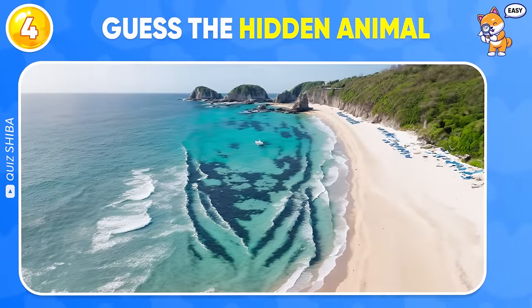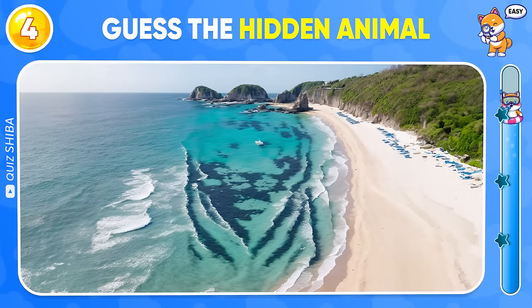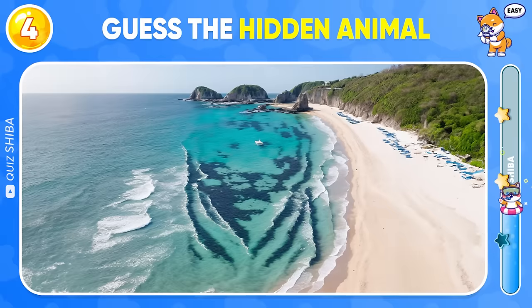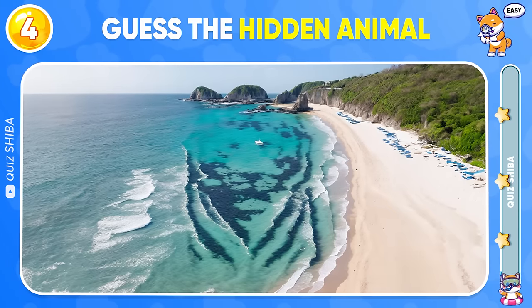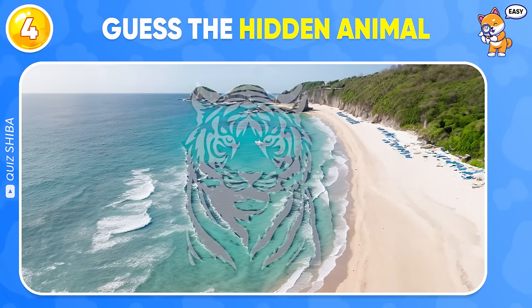Question 4. How about this paradise beach? Squint a little and you'll surely see it. I'm so proud of you. The answer is a tiger.